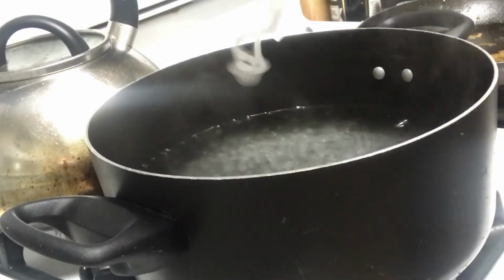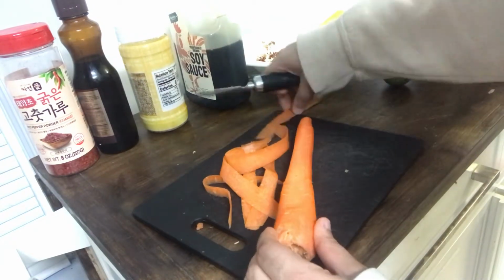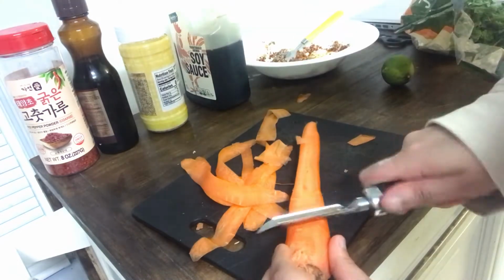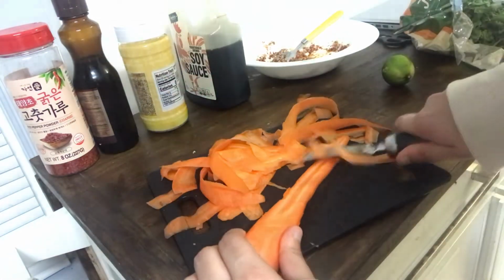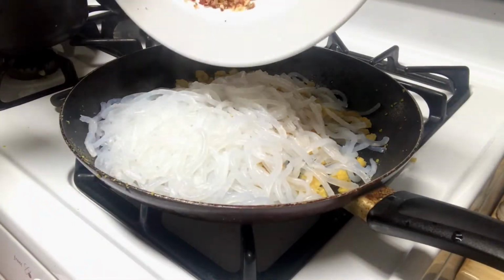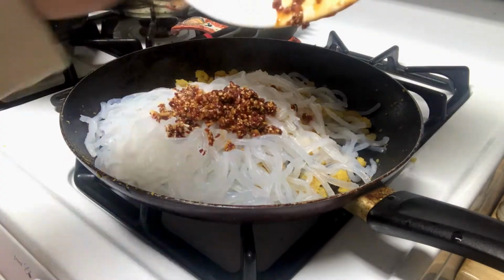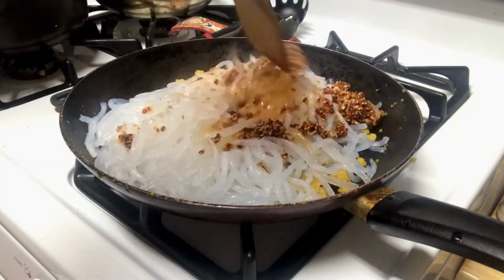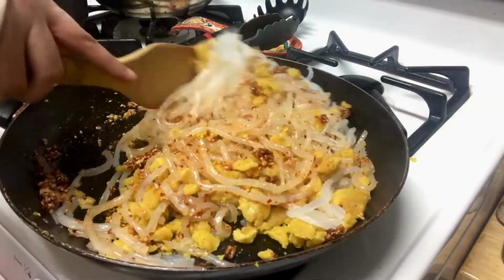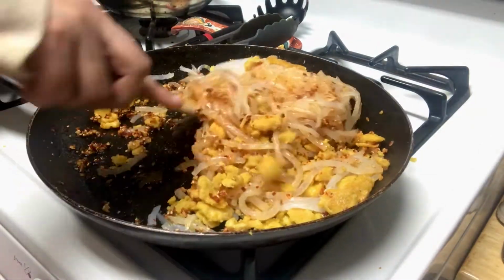The noodles of my choice tonight were udon noodles, but feel free to use whatever you have. Udon, soba, ramen, spaghetti, again, whatever you have. My other favorite thing besides sauces you don't have to cook is vegetables you don't really have to cook. So I did some carrot ribbons, and by then my noodles were done. I added the noodles to the same pan with the chickpea scramble, added the sauce on top, and stirred that until everything was evenly coated.